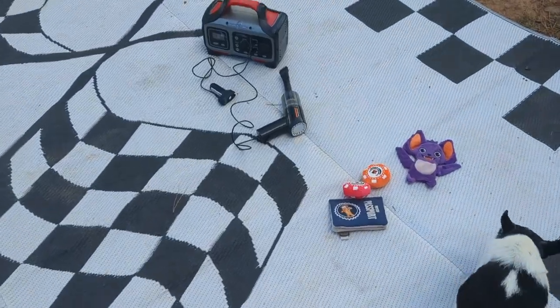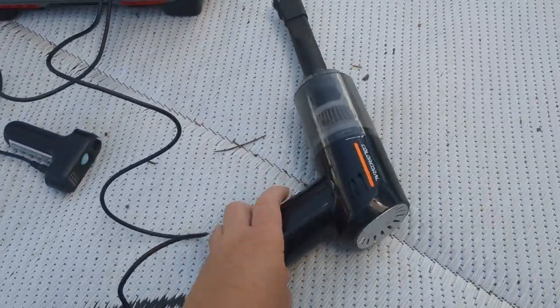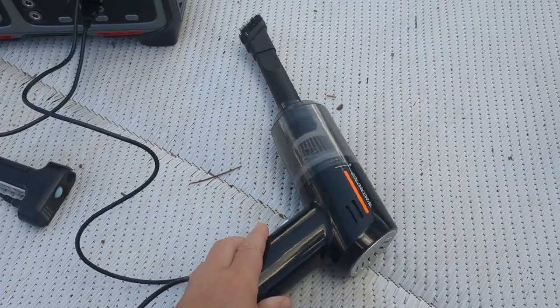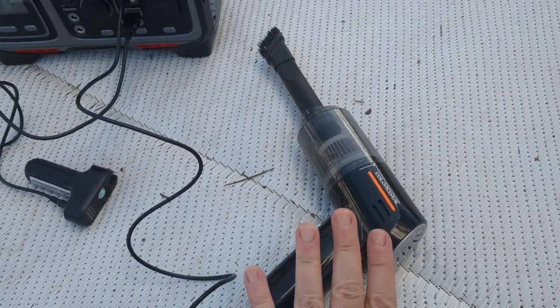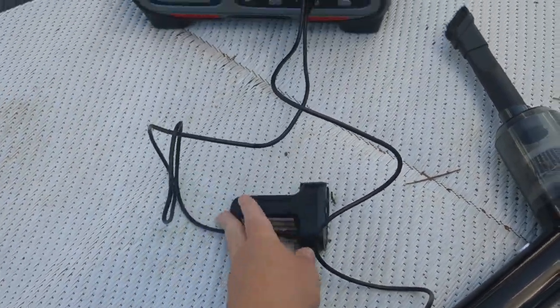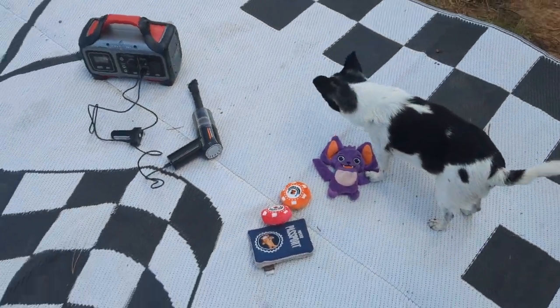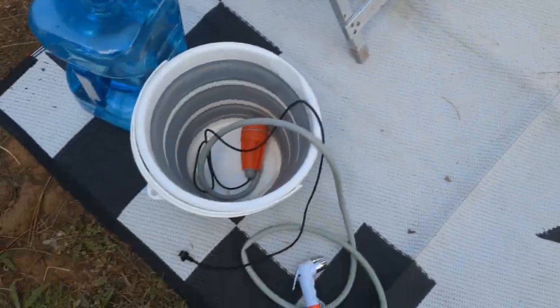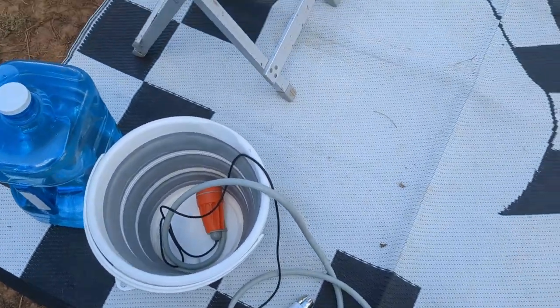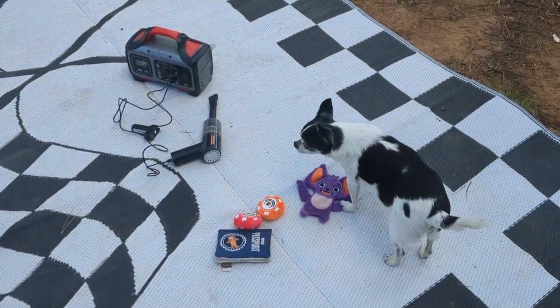I decided to charge up some of my miscellaneous items. So I'm charging up my vacuum that I'm obsessed with. Oh gosh, I can't speak enough about this vacuum. It's incredible. And I'm charging up my shower battery. I will be showering today. Since Winston and I will be up here for a couple weeks, I plan to use both my portable shower and take advantage of Planet Fitness on days that I go into town.